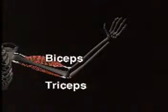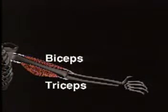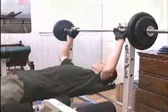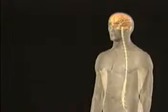To lower the arm to the original position, the muscles work in reverse of what was just described. The biceps relax, while the triceps contract. Voluntary muscles receive the signal to contract or relax from the brain. People make the decision to make movements, and the signals are sent from the brain down through the spinal column and to the appropriate muscles to carry out the tasks.